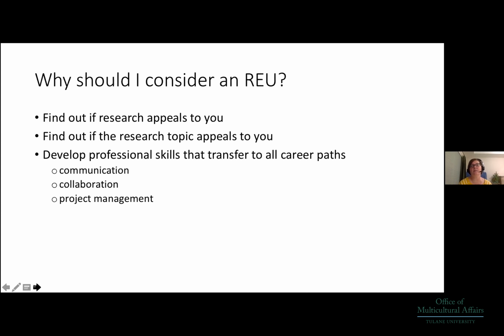Because again, you'll be learning communication, both formal communication, through presentations, poster presentations, and written reports, but also the less formal types of communication: how to just get things done and contact people, in a more professional setting than maybe what you're used to in your day-to-day life as a student, taking care of your coursework.